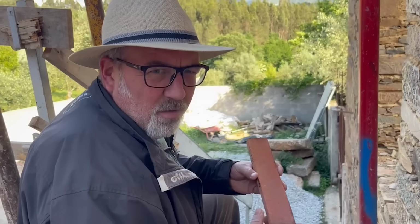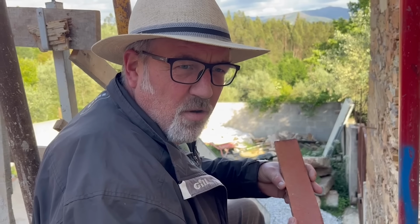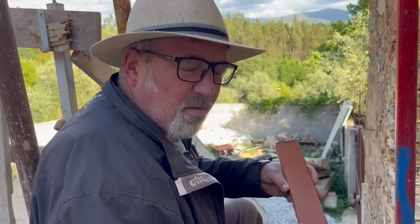So these tiles are handmade in Portugal. Down in the Algarve, there's a small little family-run factory making these tiles by hand out of old wooden moulds. These are handmade out of clay. They don't all come out the same colour.